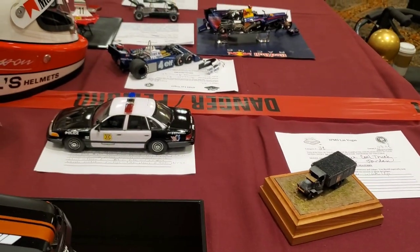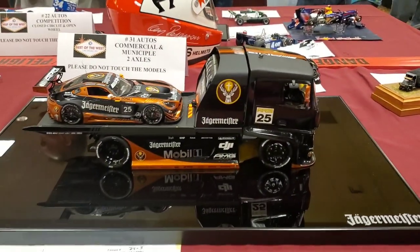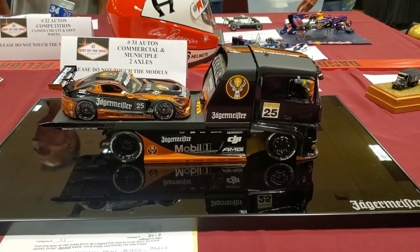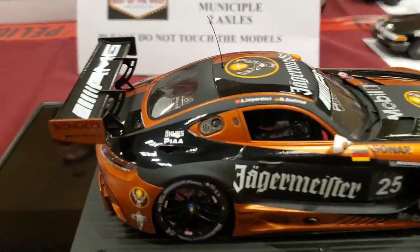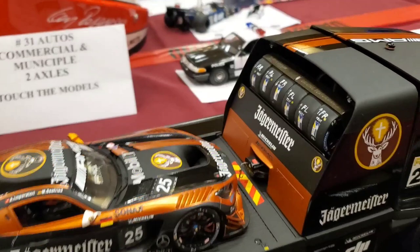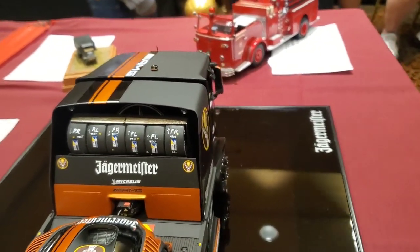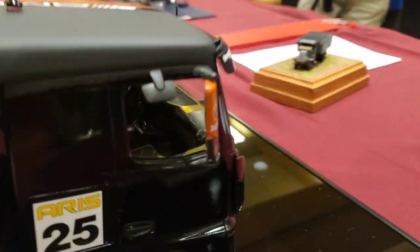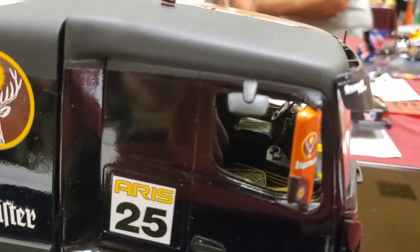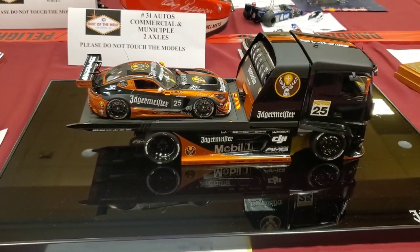John English is here. Mike. We've got Daniel's Jägermeister truck. This is another amazing build. This guy is a heck of a builder. We can peek in there a little bit. See some of the details on this. Pretty amazing. I love his work. Yeah, this guy does a fantastic job. Very awesome.